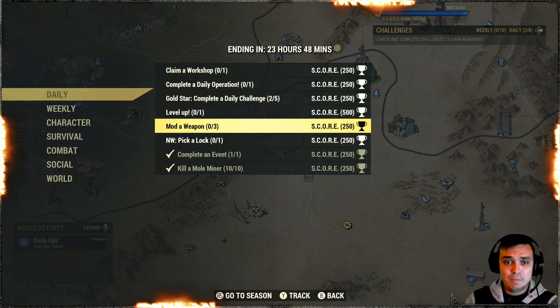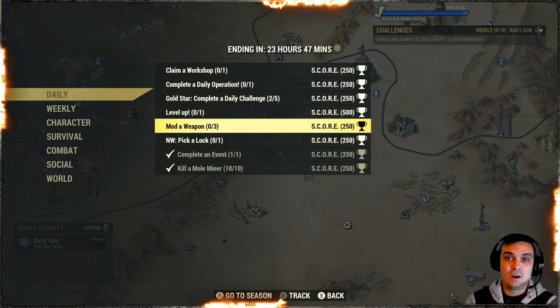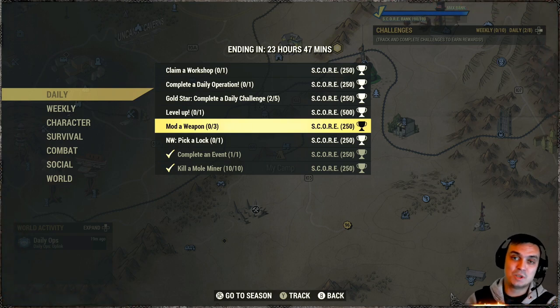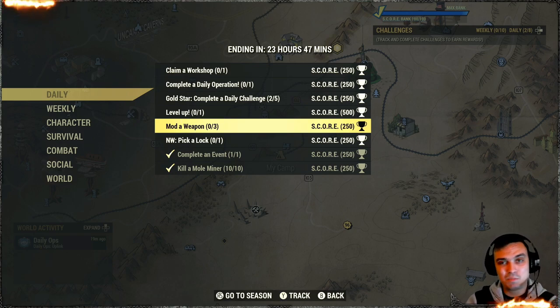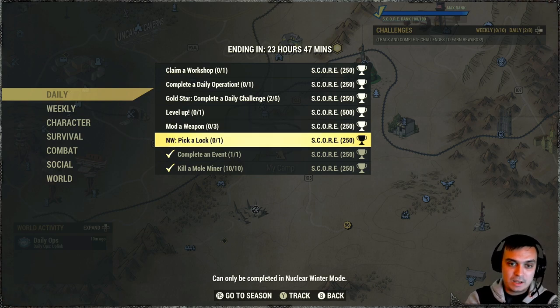Level up one time, mod a weapon. By the way, if you apply skin on the weapon, it works as if it's a mod. In that case, you get to spend only oil, and you don't end up spending the hard-earned resources, especially if you're just starting out playing this game. You know, adhesive and stuff like that, save it, just put a skin on it if you have, and you're good to go.